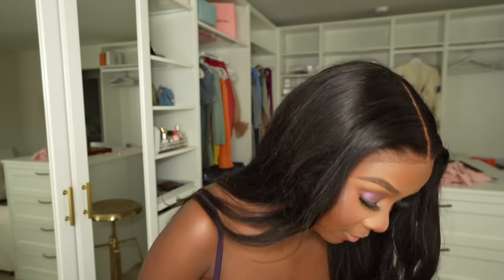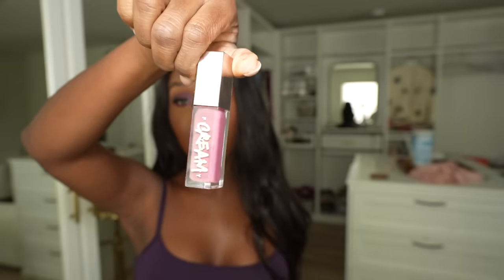All right, let's do my lips now. I'm using my very favorite lip liner of all time, Mac Chestnut. It's just hot for me. I do have a couple other lip liners that I like, but girl, Chestnut is just that girl. Sorry, that came from the lip balm.